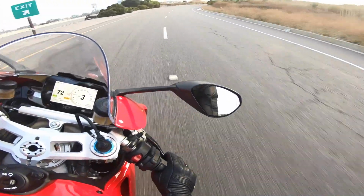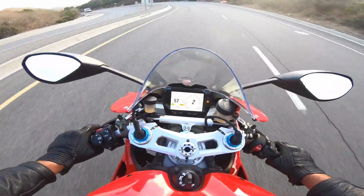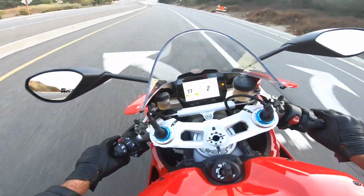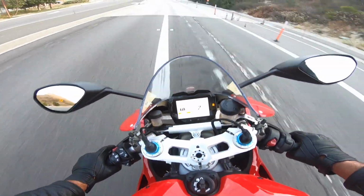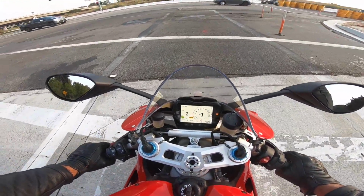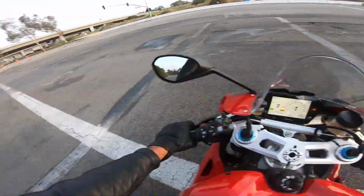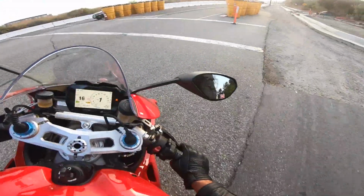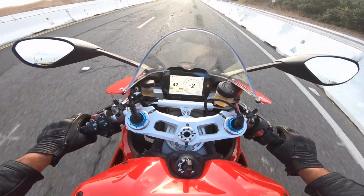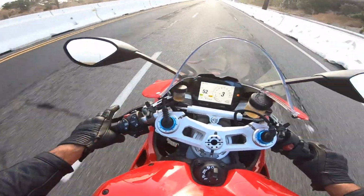Finally a turn. That's what this Panigale V4 S is made for, turns. Love the brakes on this motorcycle. Extremely powerful, easy to use. They have great feel, great power. The front suspension has good spring rate damping, so you can really use the brakes aggressively without the bike wanting to endo like crazy or do anything really silly.